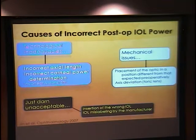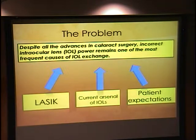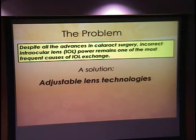In a study by Drs. Jin and Crandall back in 2007, they identified incorrect axial length and incorrect corneal power determination to be the most common reasons for incorrect post-op IOL power. So considering where we are today, where millions and millions of people are getting LASIK surgery, where our current arsenal of IOLs generally comes in half-dioptric power gradations, and the fact that patients' expectations are increasing, we do not think these will help with this problem. And so that's where adjustable lens technologies come into play.